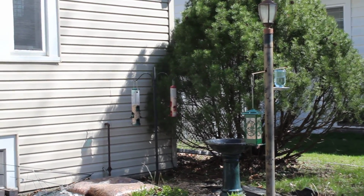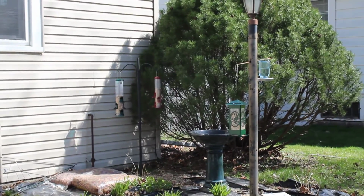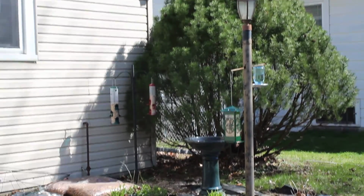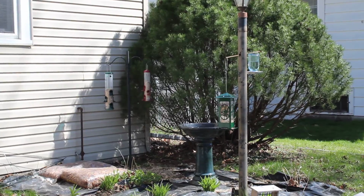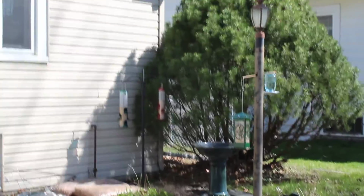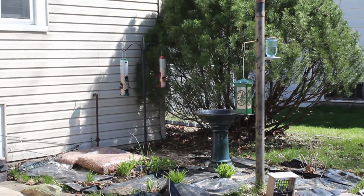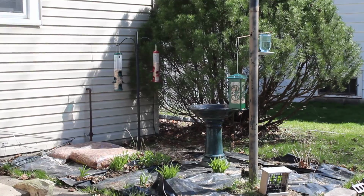Alright, backyard birding week continues. It was finally a little bit sunny, so I thought I'd pop out and show you a little bit of my backyard, or I should say my front yard feeding system. So these feeders right here are most of my feeders.